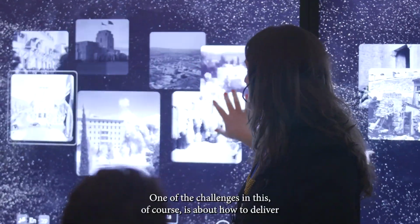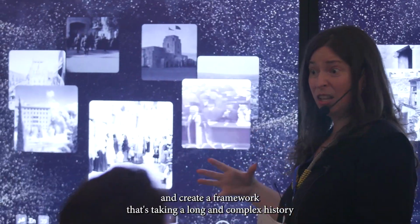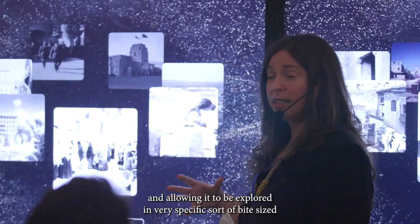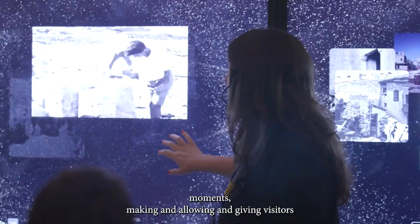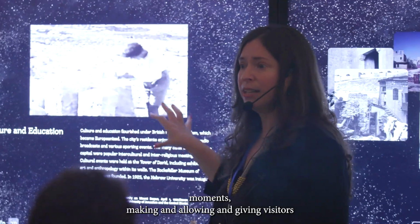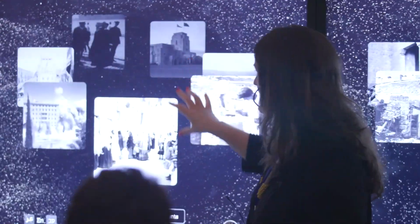One of the challenges in this, of course, is about how to deliver and create a framework that's taking a long and complex history and allowing it to be explored in very specific bite-sized moments, giving visitors the opportunity to bring their own curiosity to this.